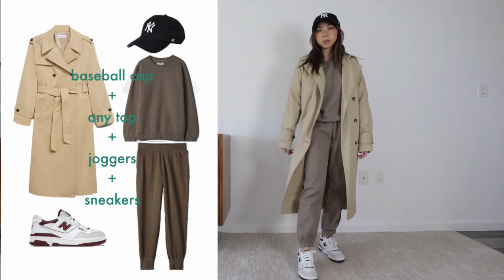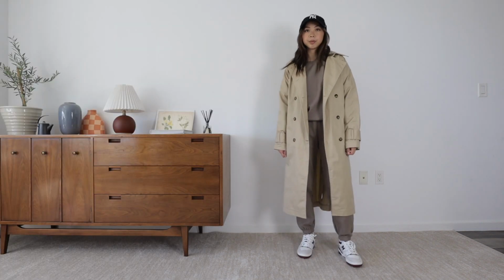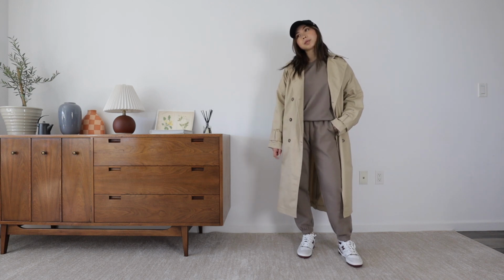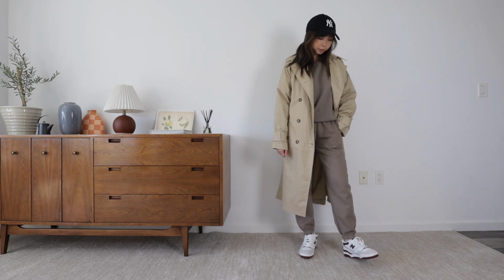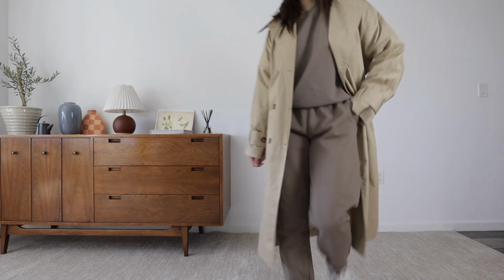It could be a t-shirt or a sweatshirt as long as the fabric can layer under your trench coat, of course. I'm not sure how I feel about the tan and the taupe together here, but this sweatset is from Aritzia, and I'm wearing it with the New Balance 550s, which have been my favorite sneakers for the new season.